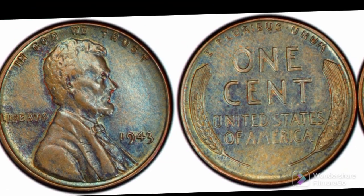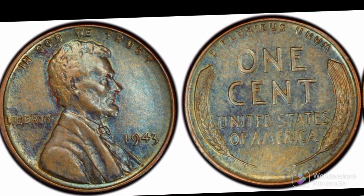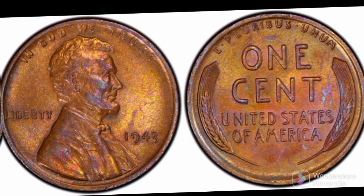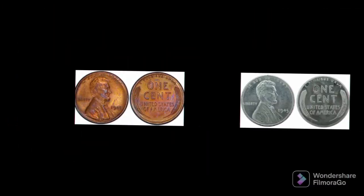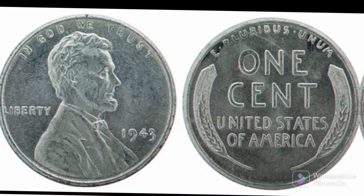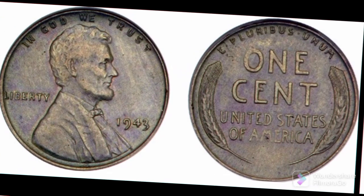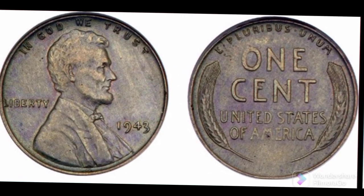This is Lincoln 1 cent 1943 without mint mark, color shade, coin value $400,000. This is Lincoln 1 cent 1943 without mint mark, copper shade in a very fine condition, coin value $89,000. This is 1943 wheat penny in silver proof uncirculated condition, value $700,000. In this condition, 1943 without mint mark wheat penny UNC condition, value $89,000.